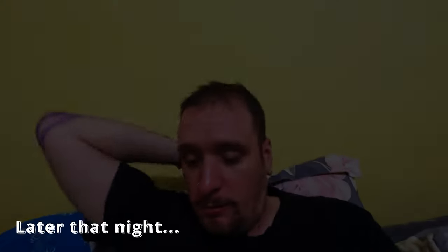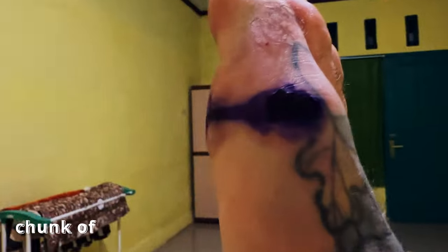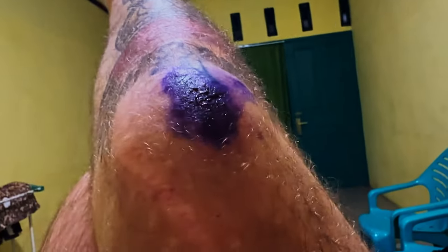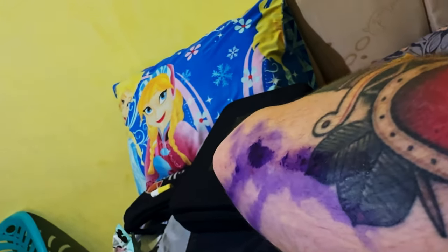Alright, I didn't make any videos until I got to this guest house. I made the biggest stupid mistake ever: going too fast. I fell with the bike. And now I have a little bit of scar right there, a teeny weeny scar right over there, and one close to my elbow.